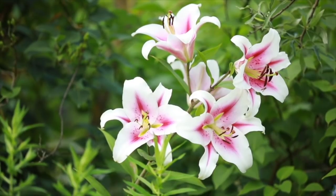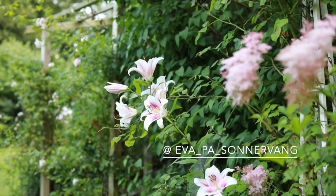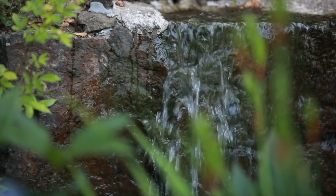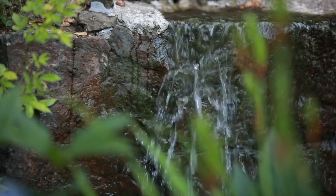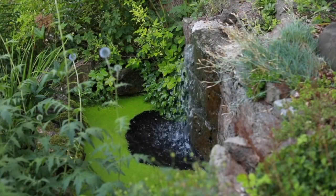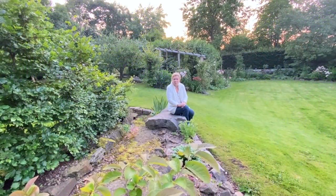But if you are interested in knowing a name of something you see in here, I am on Instagram and you can always ask. As we have so much stone and they are in different levels, it was very easy to make a waterfall. Water is magic in the garden, and this was very, very easy to do. We just had to have some sort of pond on the lower side and then pump the water up to the highest level and let it fall back down in the place where it came from. Easy peasy.